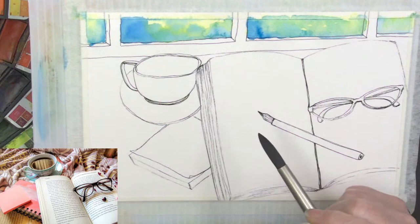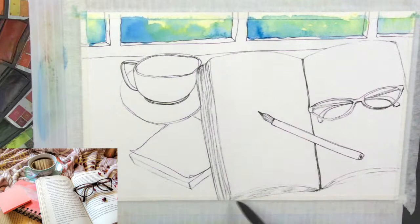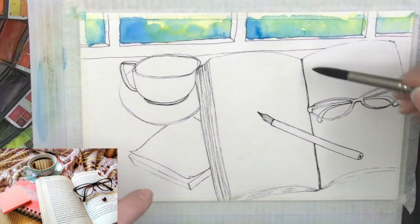So did pretty well for that. I like up here, look at this, how it looks like little bushes and stuff outside the window. And we didn't have to do a lot of work on it. I am going to go ahead and get the color going down on my pages so it can dry. And not dry, but it can blend the color. And so that way, after I get these on, I can let them dry and draw the pattern in on the cup.